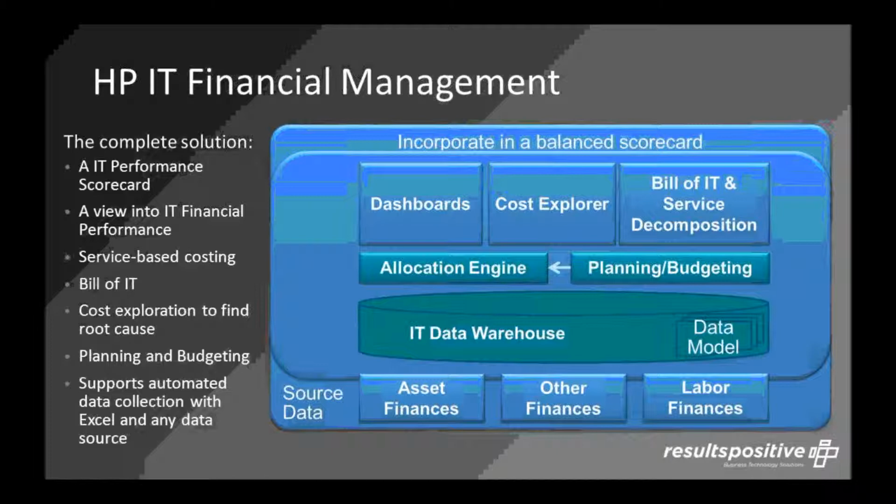And as that data is accumulated and ready for presentation, the next layer up, as you work from the bottom up, we have the allocation engine, and we have the planning and budgeting. So as you create your budgets and look at what you want to spend on hardware and labor and programs and projects, and you populate that in, the allocation engine will then take that information and you can allocate it out to the business in a couple of ways.